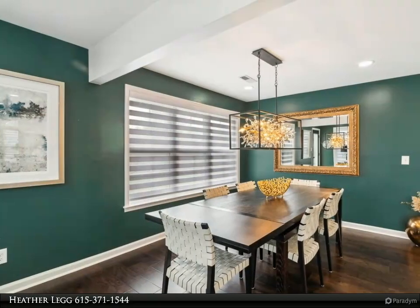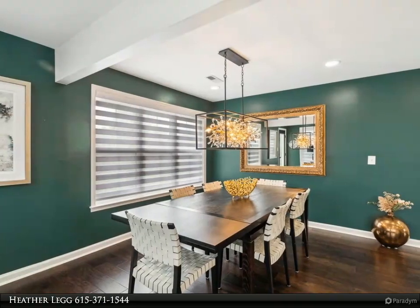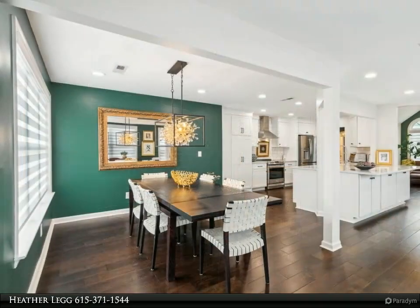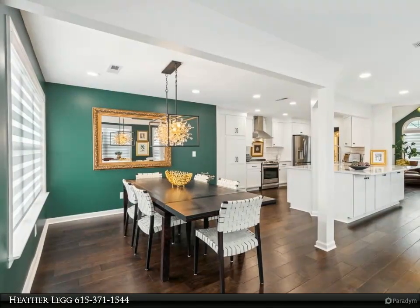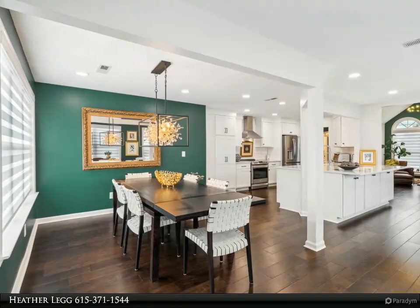Custom finishes abound, motorized shades in the main living areas, quartz in the baths, wood floors, tile and designer paint throughout. Plus updated fixtures and faucets. The bonus room is perfect for a media/play room, office, or gym.